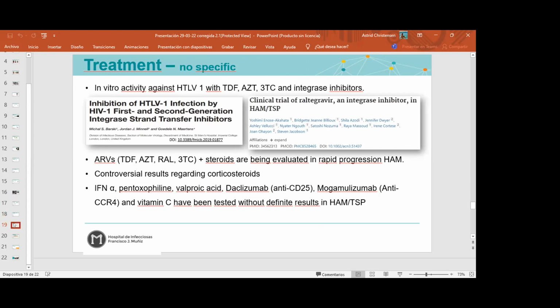Well, and about the treatment, it's complicated because there isn't a specific treatment for the pathology. And we know that some drugs such as tenofovir, zidovudine, lamivudine, and integrase inhibitors have an important in vitro activity against HTLV-1, but in the last trial, a clinical trial of raltegravir, did not have any impact on the proviral load in this cohort of patients. And clinically, all patients' neurological scores and objective measurements remained stable. Only a subset of patients had a mild decrease in proviral load.